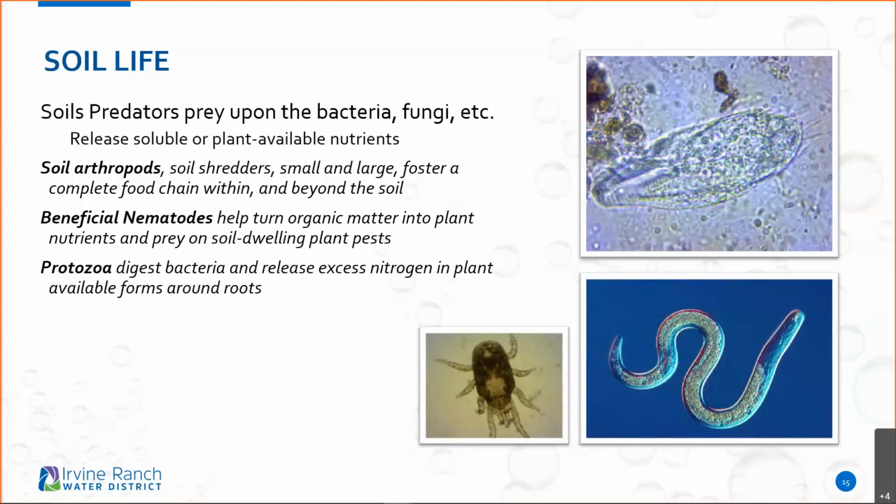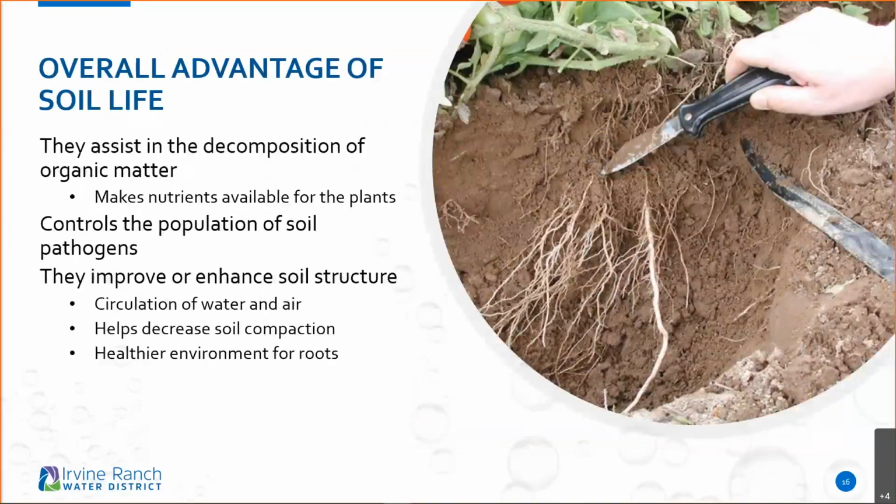So once again, by keeping a healthy soil, we increase the soil life, which is going to make it a better environment for the roots of our plants and just for our plants overall. And with good watering practices, it's going to go a long way. So take advantage of that. One thing about healthy soil is, we can improve it by incorporating some organics into our soils.